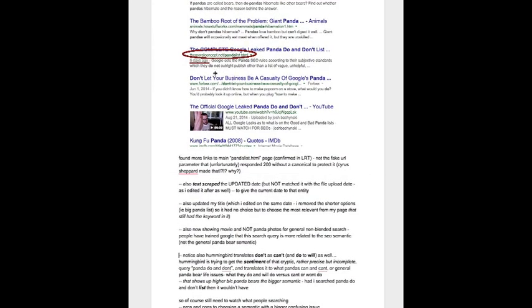And also on that point, notice something very interesting right at the top here, that Hummingbird also translates don't as can't and do as will. So Hummingbird is trying to get the sentiment of that cryptic but rather precise but incomplete query, Panda do and don't. Again, it is rather precise, Panda do and don't, but it's incomplete. Panda do and don't what? Google's waiting for what? What do you want to know about? That pandas eat or hibernate, or what do you want to know?